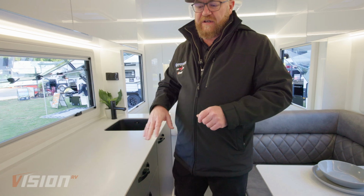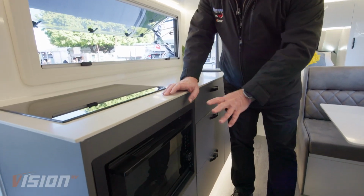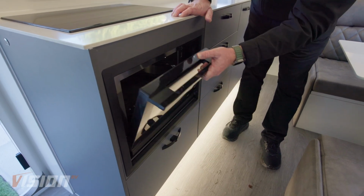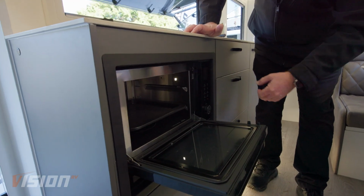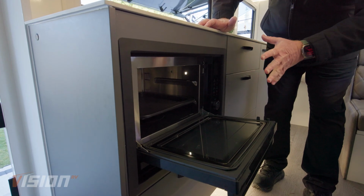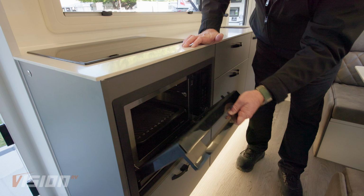Power points at either end of the kitchen. You've got your double induction cooktop. Another great feature is, again, because this van has so much battery power and practicality, we've got the Panasonic 4-in-1, which is your microwave, it's a grill, it's a convection oven, and it's also a steamer. Again, 100% timber-free. We don't even need to worry about any of the dramas because all the cabinetry is aluminium.